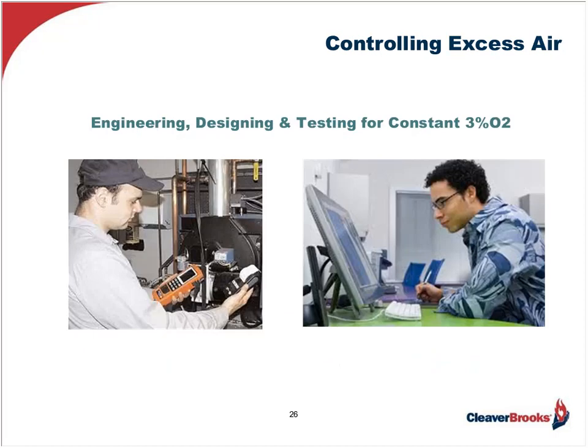Now, to solve the problem, the package boiler designer needs to engineer a burner which will repeatably hold excess air at 3% throughout its turn-down range, including mid to low fire. And this is difficult engineering, but it can and it has been done, and is one of the key reasons why the Firetube boiler is achieving the market's demands for higher operating efficiencies in a smaller and lighter package.